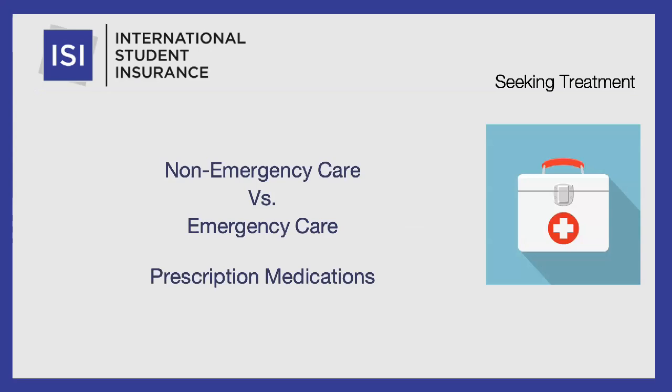This we already discussed, how to identify where to seek treatment. If it's a non-emergency case, go to an urgent care, a walk-in clinic, or a local doctor. But if it's an emergency, of course, just go to the nearest emergency room. Prescription medications, we already discussed. These are going to be on a reimbursement basis, and will be covered up to 50% of the actual charge.